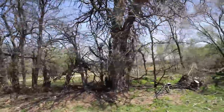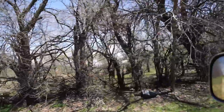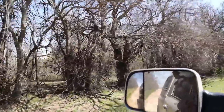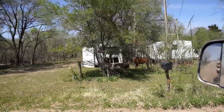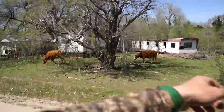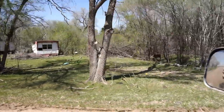Well, we are making our laps like I promised. So these are the woods that I'm talking about. It gets pretty thick. Oh, my brakes are bad. Oof. I'm hoping to see him. I just want to find out where he's at, locate him, and then set up from there, you know. Got cows. These are the trailer houses that I'm talking about. This is where he usually hangs out.